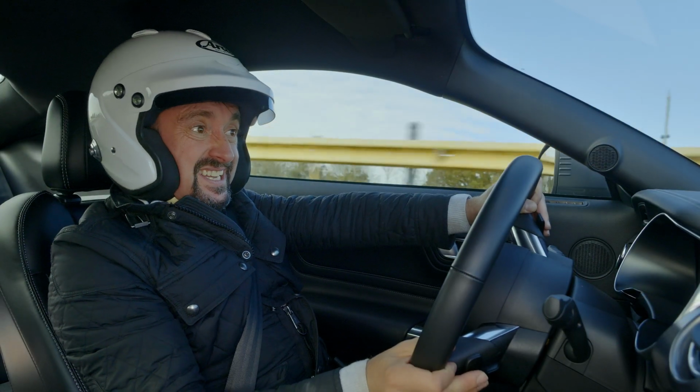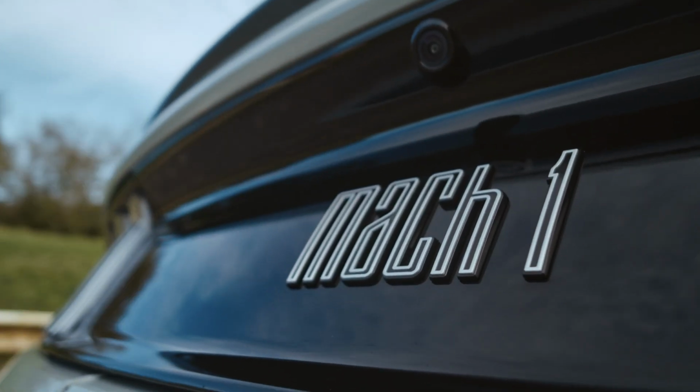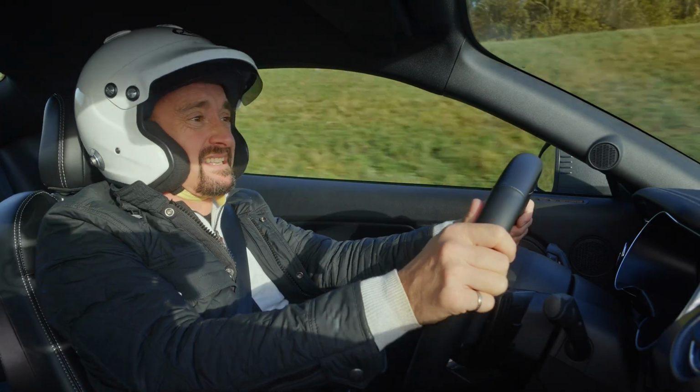It does feel good, this thing. It's fast. Of course it's fast. It's got a massive V8.